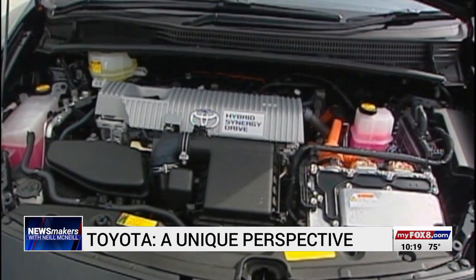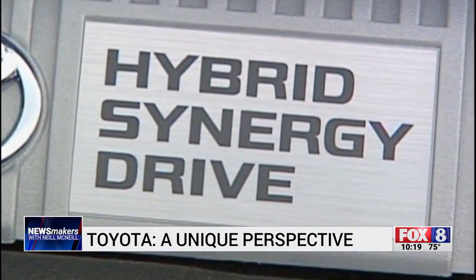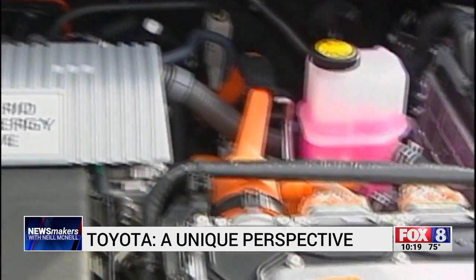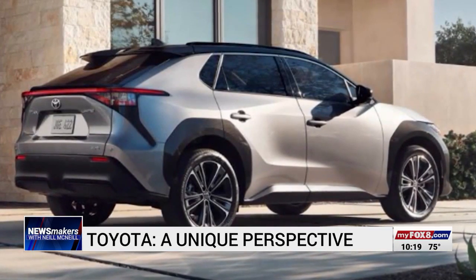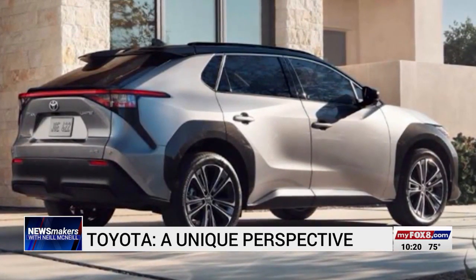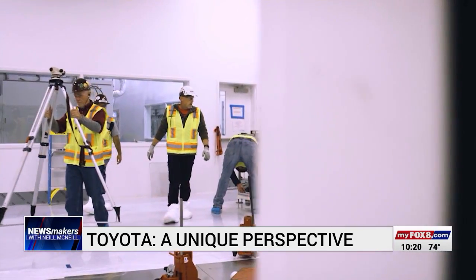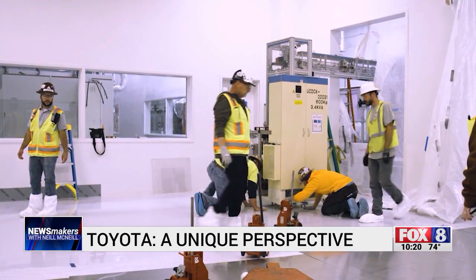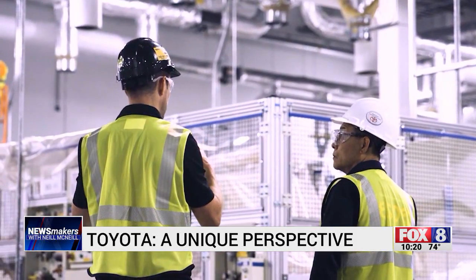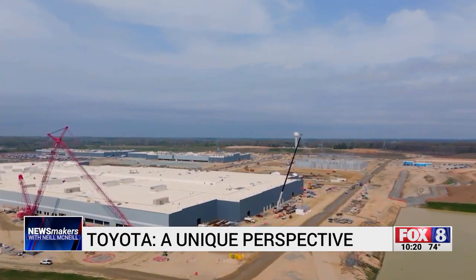In other words, since Toyota makes multiple types of electric vehicles, including hybrids in which electric and gasoline engines work together, to all electric vehicles like the new BZ4X, it can adjust its battery manufacturing operations to whatever types of cars are selling the most. We couldn't be happier to be here, and we're so excited about the future. The folks that we have hired, we have a phenomenal team, and it just keeps getting better. So the sense of camaraderie and teamwork here is exactly what we were hoping to create from a culture standpoint.